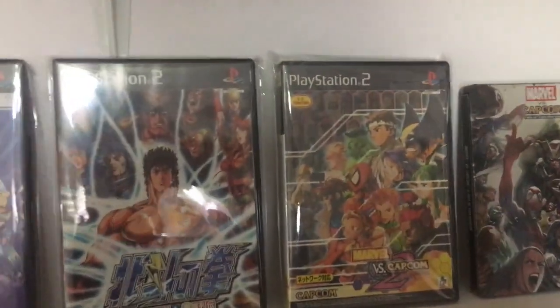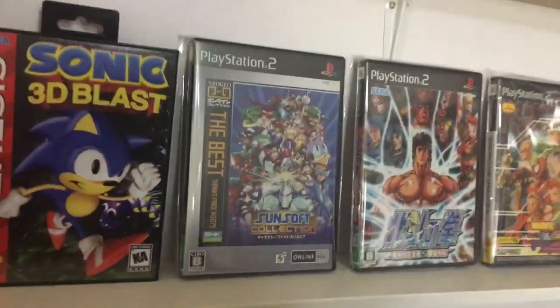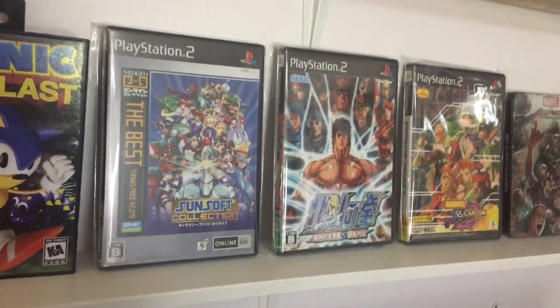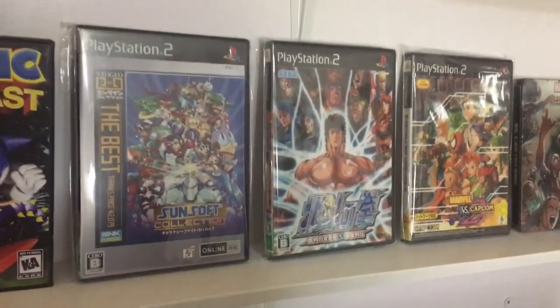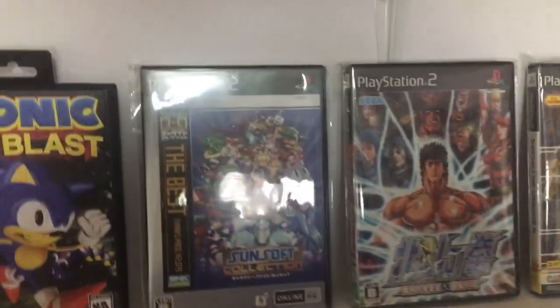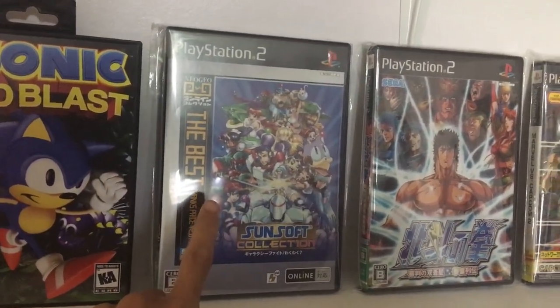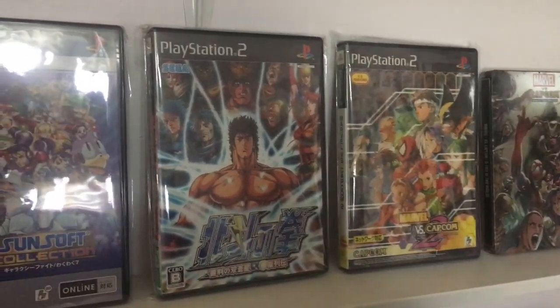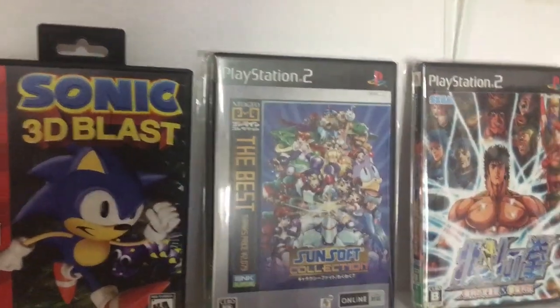Alright, so these are Japanese copies of... Would you look at that? They're all fighting games because, of course, they look cool. Gotta have them, but I don't play them. I need to stop that. Alright, this one I might actually get rid of. I still like these ones, these are cool. I guess Sunsoft Collection to me just isn't cool enough.